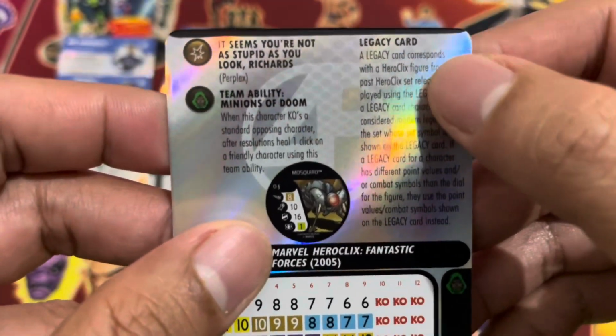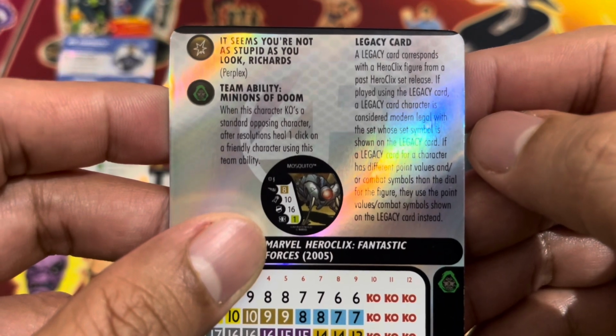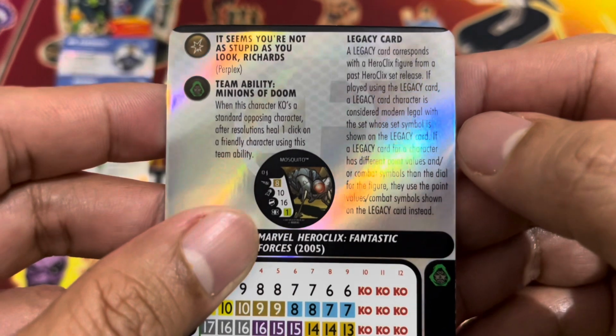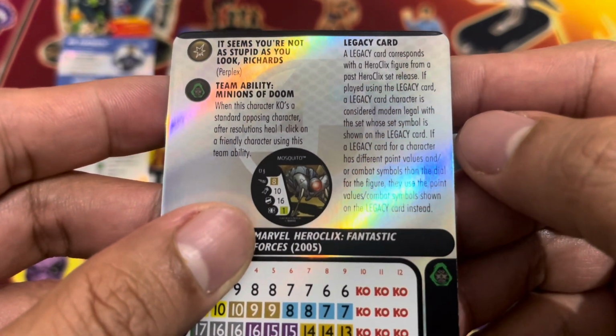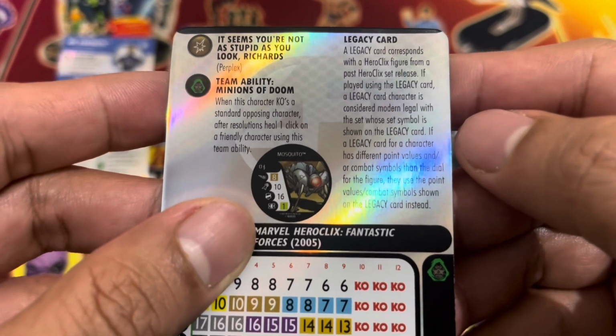By description, a legacy card corresponds with a Heroclix figure from a past Heroclix set release. If played using the legacy card, a legacy card character is considered modern legal with the set whose set symbol is shown on the legacy card.